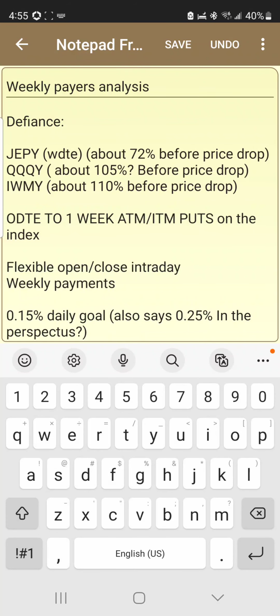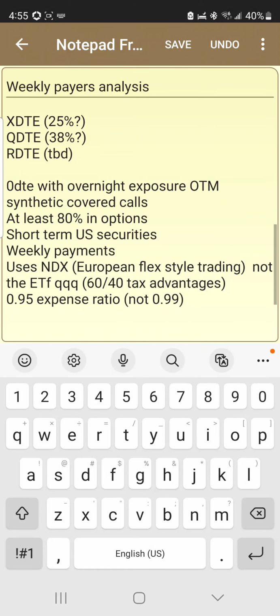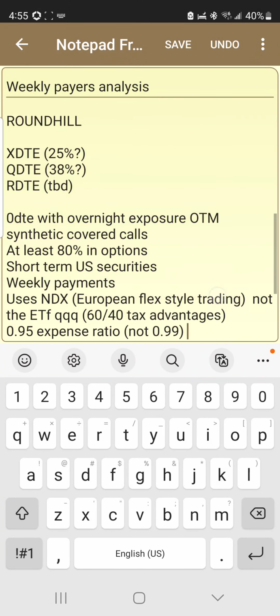It depends how you want to do it. So one of them is at the money, in the money. One of them is out of the money. One of them, the Defiance, is puts on the index, and Roundhill is synthetic covered calls on the index, but not the index ETF, American traded funds, but on the international European flex style trading. They have European flex style trading, which has a 60-40 tax advantage.